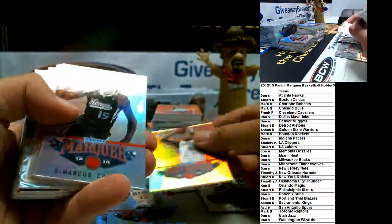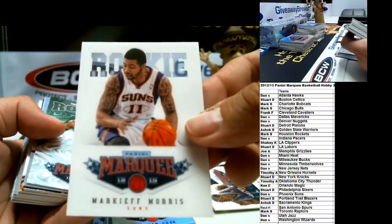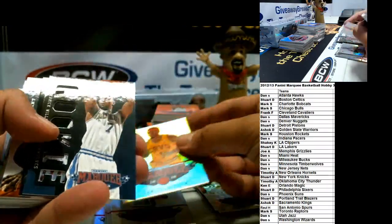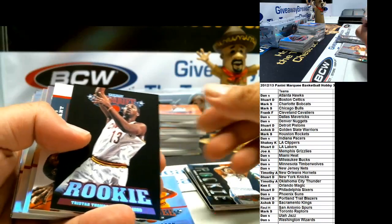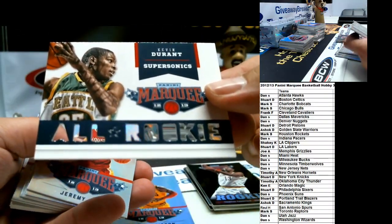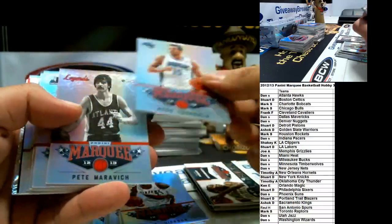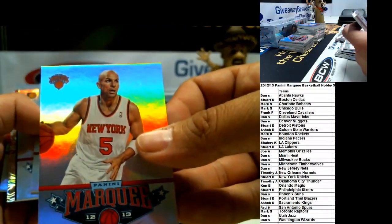Turner, Ibaka, Cousins, Lawson, Cook, a Morris rookie for the Suns. Toby Harris for the Bucks. Gibson. Derek Williams for the Timberwolves rookie. For the Cavs, Trey Thompson rookie. Kevin Durant, all rookie for the Supersonics, which is OKC. Jeremy Lin, Chris Paul, Hickson, Turkoglu, Maravich, Love, Jason Terry, Jason Kidd. That's Jason Kidd, though, for the Knicks this time.